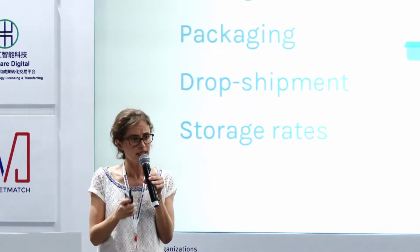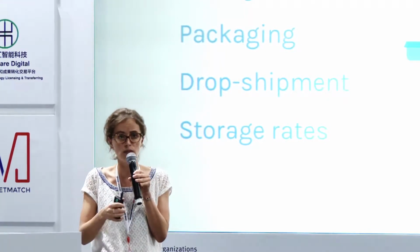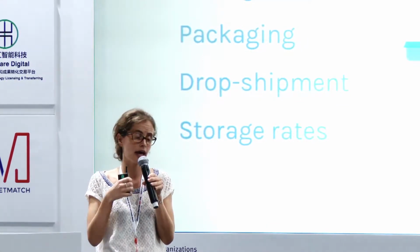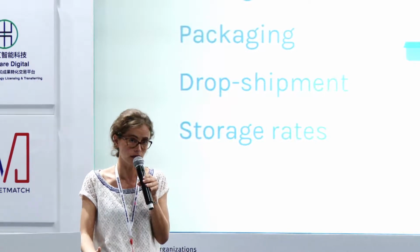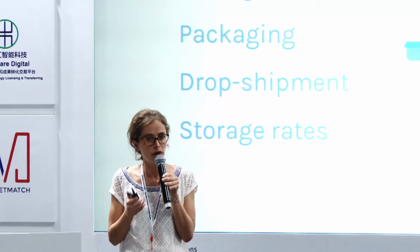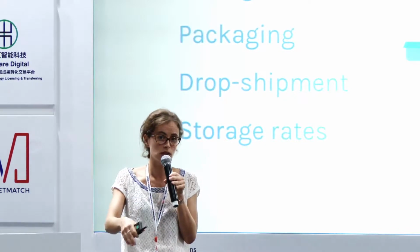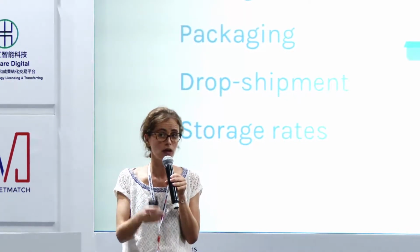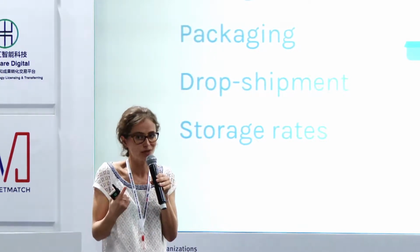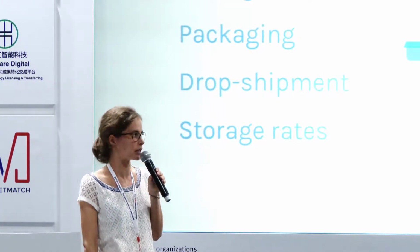Drop shipping. Historically, most warehouses are used to doing B2B, so they're used to moving around pallets or master cartons. Can they actually pick and pack thousands of individual packages and have a pick and pack area and handle these types of shipments? And then storage rates. Especially when you're doing a crowdfunding campaign, usually as soon as you're done with the production, you get the goods into the warehouse and you want them back out in a very short period of time because you want them delivered to your backers as soon as possible. It's a pity to be paying a month's worth of storage if you need the goods back out as soon as they come in.